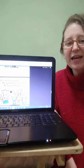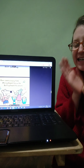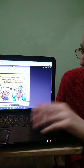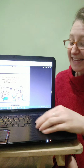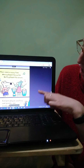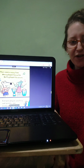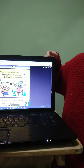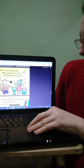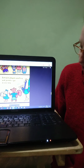Look, everybody. Wake up, Macy. Wake up, Dottie. Now it's time to play some music. Music, music, music. Yes, please. Dottie's playing the guitar. And Donkey is playing the drums. Boom, boom, boom, drums. Everyone played something and they all sang a song.